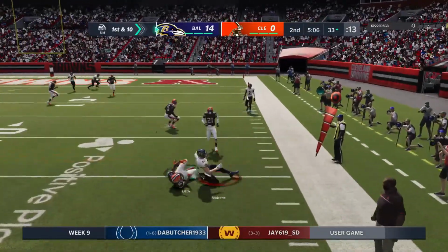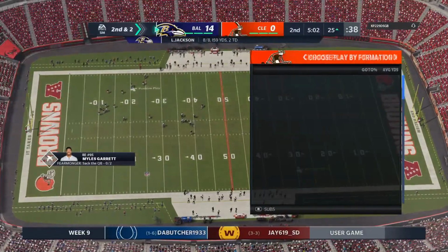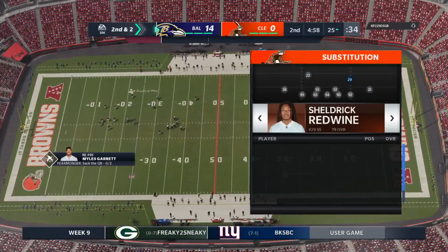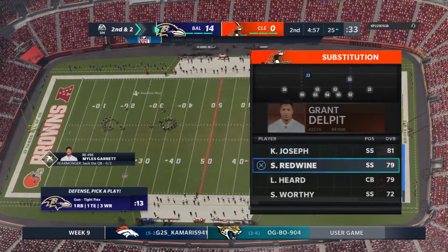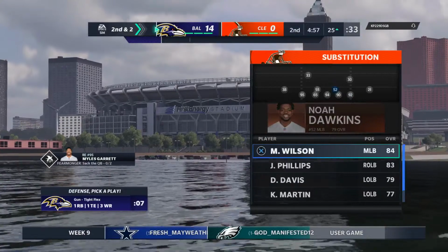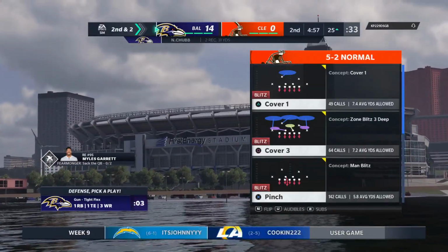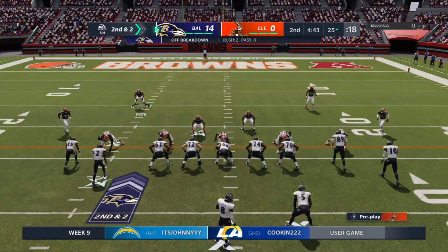The throw here to Andrews, the tight end. This will be stopped about 2 yards shy of the marker. 8-yard gain, 2nd and 2. Gain of 8 brings up a nice rhythm throw there on first down. He located his tight end, made it a nice easy pitch and catch. Hoping he can break a tackle or two. Wasn't able to do that there, but still good yardage. Facing a 2nd and 2 after that last catch, good for 8 yards.